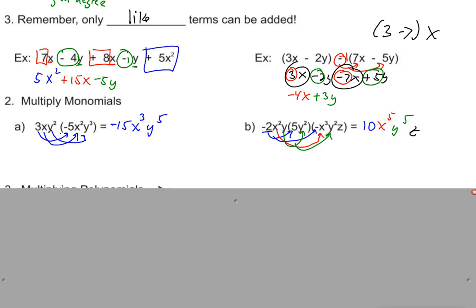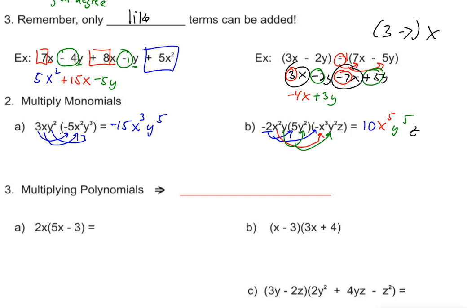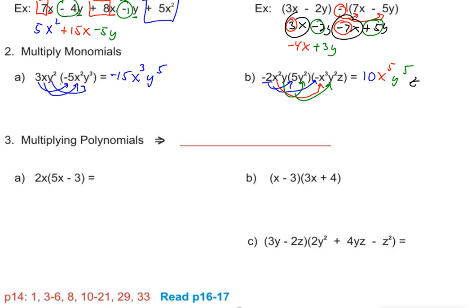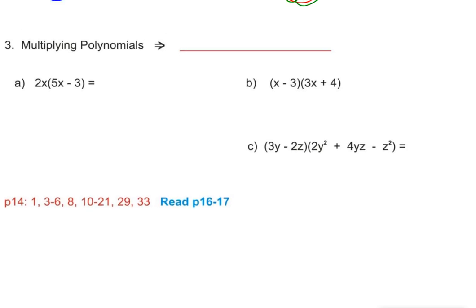Wonderful. Beautiful. All right, last thing, I think, right? Better be the last thing. Did 18,000 things today, but that's what happens at the beginning of the year. All right, multiplying polynomials, this is when you've got to distribute.